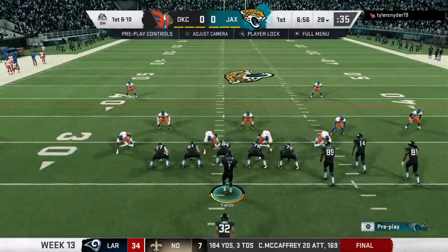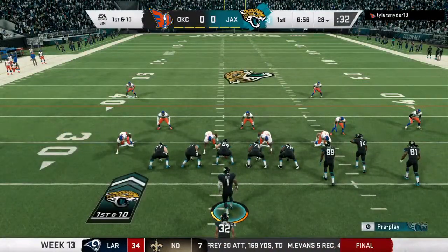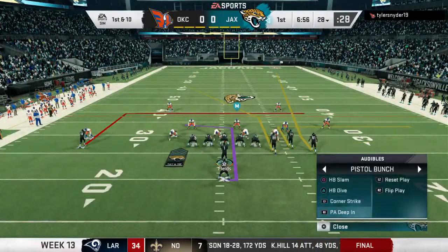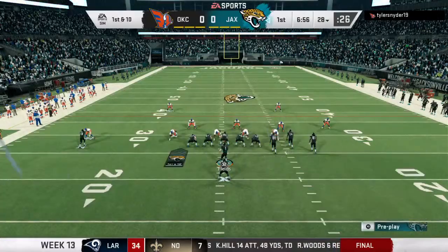Here we go, here we go. 15 on it, 15 on it. Wild Bill, Wild Bill. Rush in, rush in, rush in. Great stone, drive on.